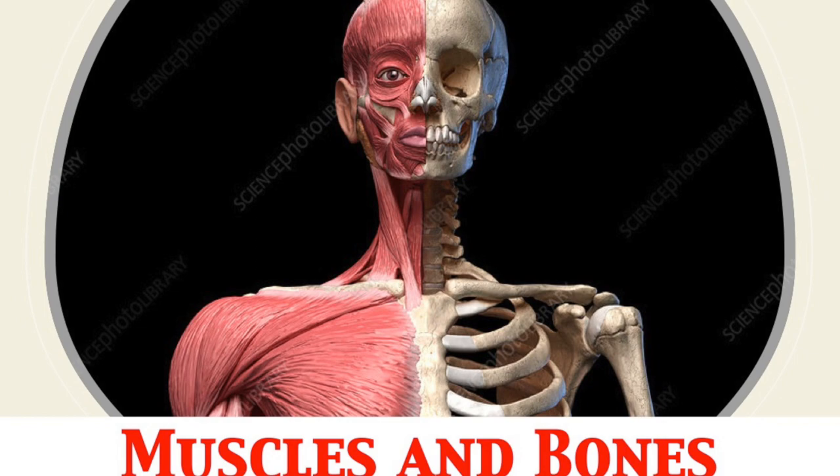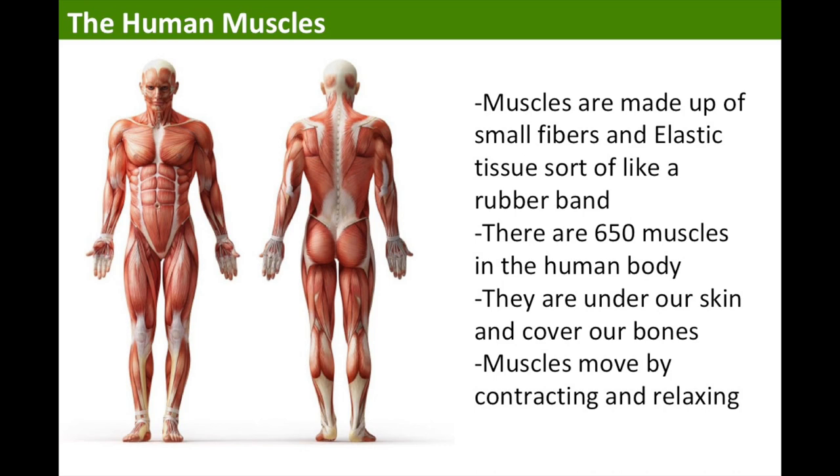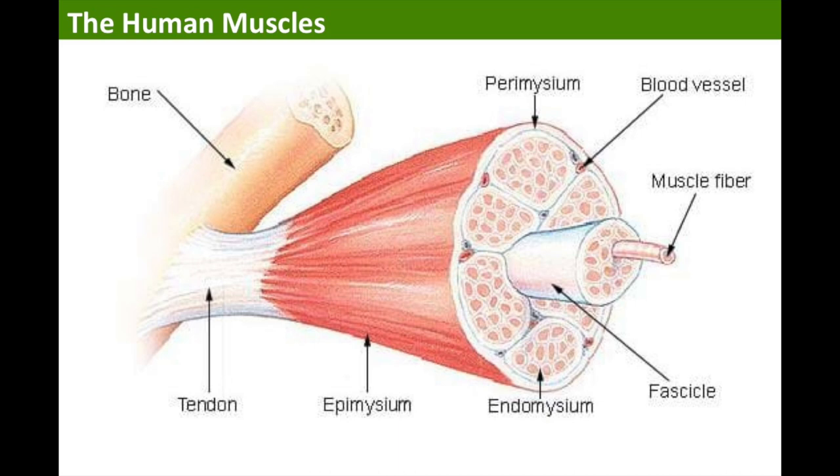Did you know that you have more than 600 muscles in your body? Muscles are all made of small elastic fibers, sort of like the material in a rubber band. They are under our skin and cover our bones, and muscles work by contracting and relaxing, which results in different body movements. Muscles are how we move and live.